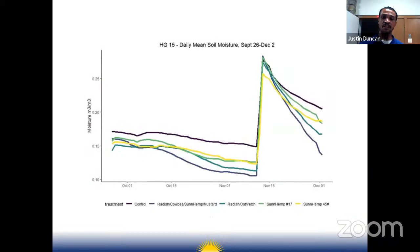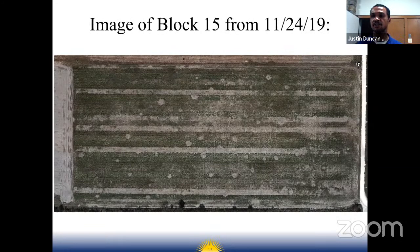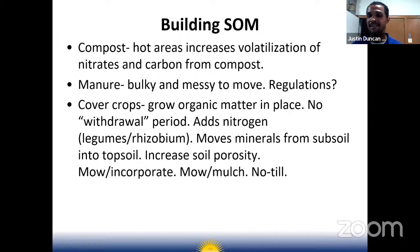Excuse me, can we ask questions as you go, or do you want to wait till the end? You can ask questions. Could you back up a slide then? Okay. What's the difference between mow, incorporate, and mow and mulch, and no-till? What's the difference between those three?